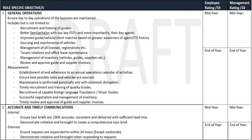And then the next part was role-specific objectives. So this particular personal development plan was for our operations manager. So you could see there a really key area of that was their general operations, things like recruiting, training, sourcing of vehicles, managing inventory. Now there would have been 5 or maybe 6 role-specific objectives. I've just used a couple of examples here.